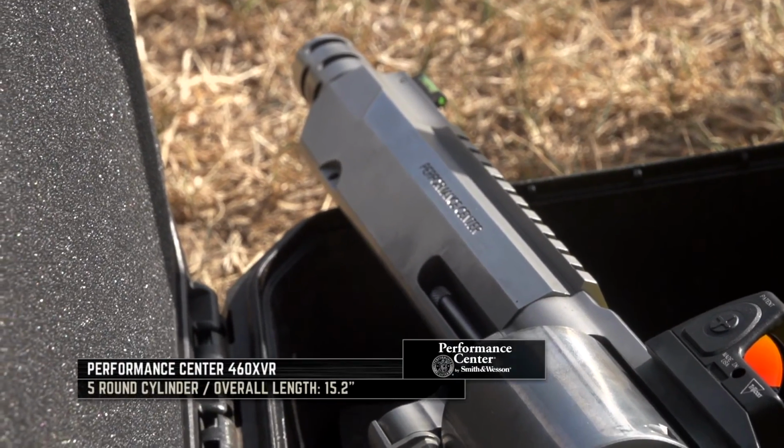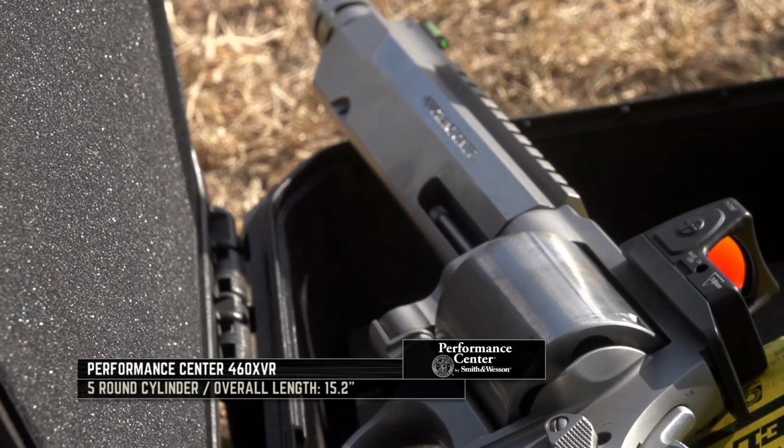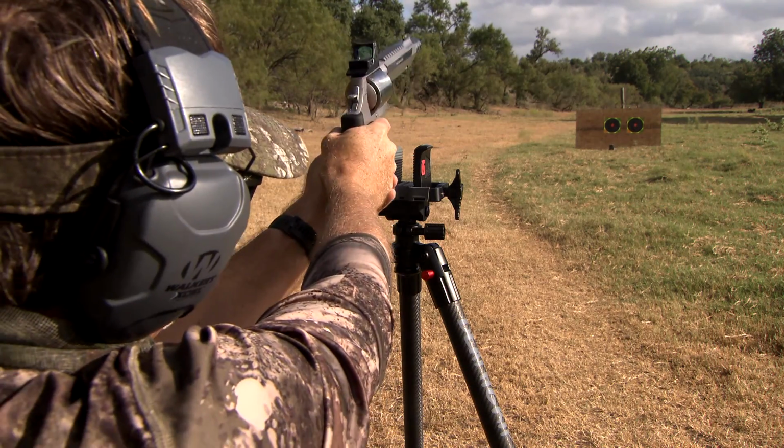What's unique about the gun is the fact that it has an integral rail. You can mount your optics, whether it be a scope or a red dot, to it. Fiber optic sights for quicker target acquisition. It's got a muzzle brake to help reduce recoil.